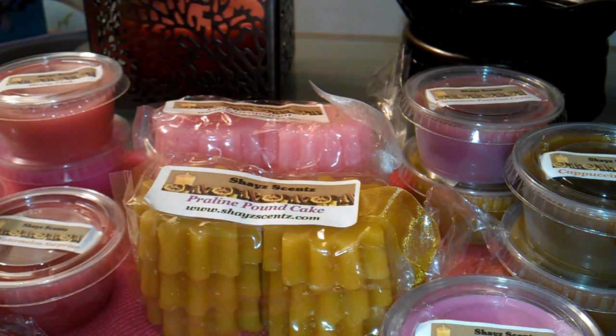So, I was on Facebook and there was a posting about a sale at Shayz Scentz, and it was limited time, like a flash sale. So you only had a certain amount of time to order. Maybe it was a weekend sale, I'm not exactly sure about that. But the sale was something like for every 2 aroma cups that you order, you got 1 free. So I felt like that was a pretty good sale.